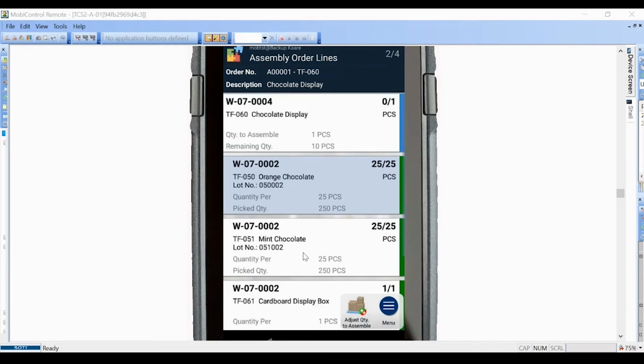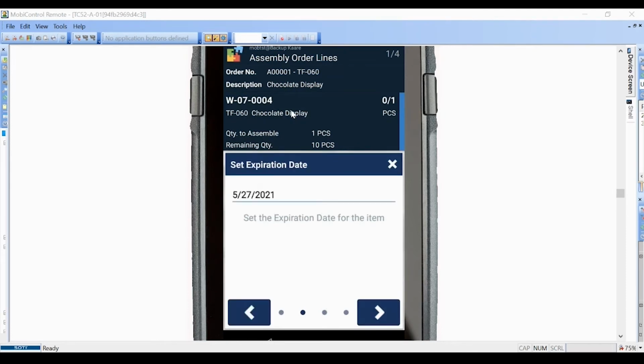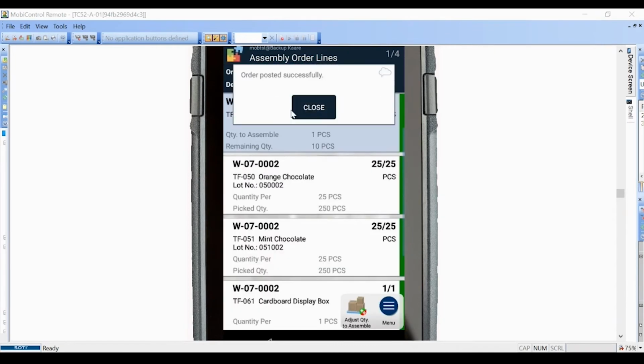and the quantity. Last but not least, we want to actually register that this ends up being one chocolate display. So we need to scan where we're going to place this finished product and then put in the expiration date for this new product. I'm just going to stick with this one here. Then we can scan a lot number or type it like so. And then, of course, say, okay, we assembled one piece. And I'm happy to post that.